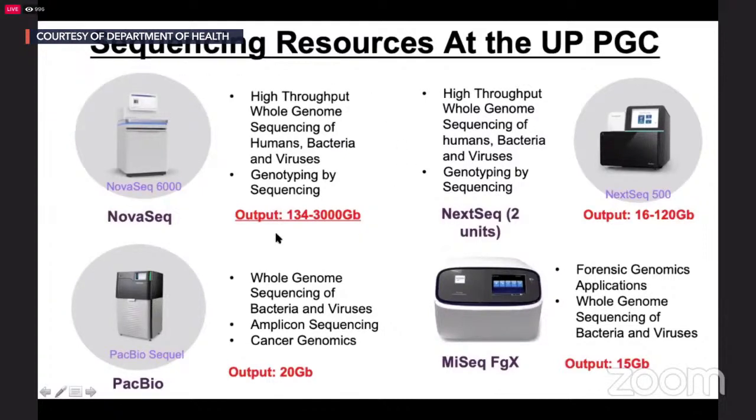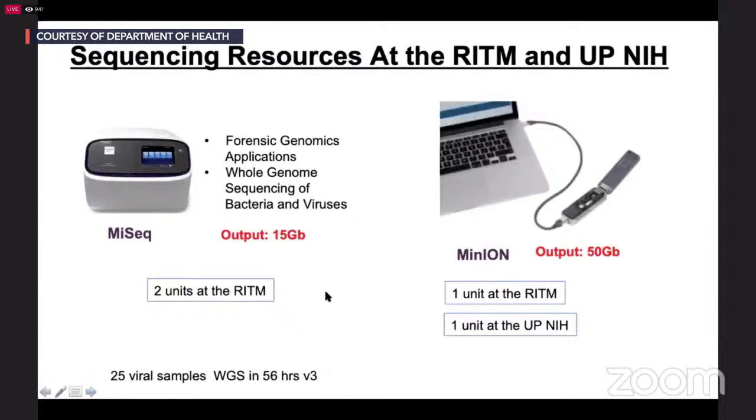And this is part of the emergency use authorization given by the FDA that it has to be done in NovaSeq 6000. So if you see this machine from Illumina, it is capable of a throughput of 134 to 3000 GB, meaning to say we can also sequence the human genome at least several times, 10 human genomes. In addition to that, the pursuit of whole genome sequencing is being conducted not only by the Philippine Genome Center, but we're doing this in collaboration with the RITM as well as the National Institutes of Health.